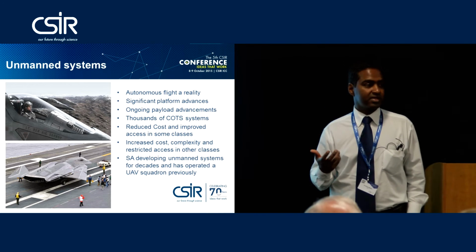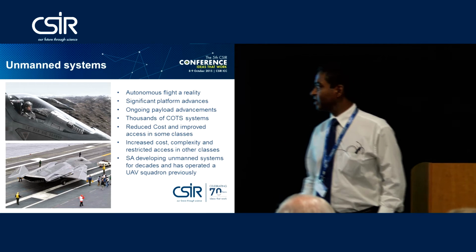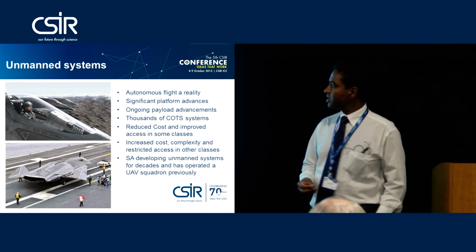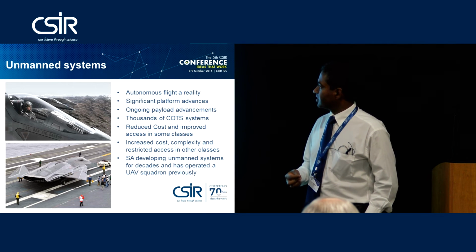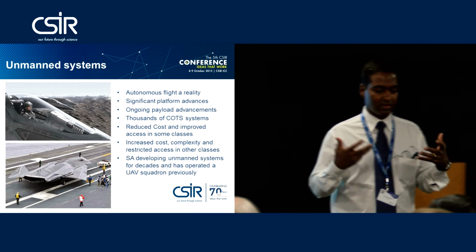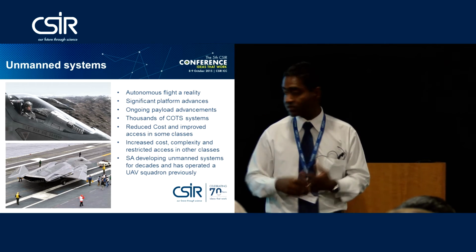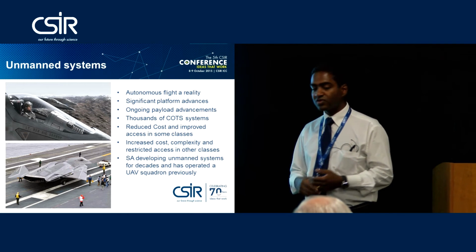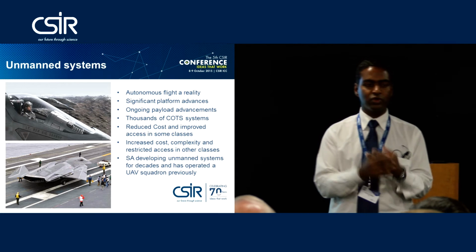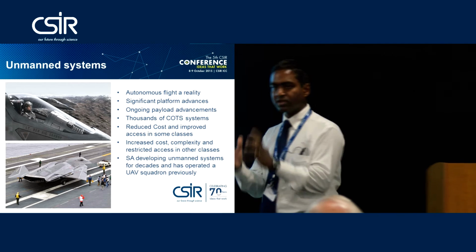Autonomous flight is a reality. Not now, 40 years ago. This happened a long time ago. So it's not new. But since 40 years ago, there have been lots of advances. Ongoing payload advancements, meaning that the payload that goes on, whether it be sensors, whether it be weapons payload, they've advanced a lot. There are thousands of commercially off-the-shelf systems available for constructing a UAV. You do not have to be a military company owning proprietary military technology to build a UAV.